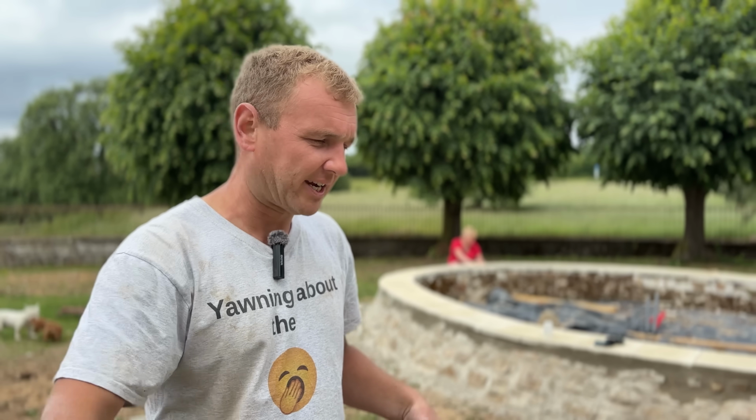The block work's getting there, slowly but surely. It is a slow process. It's going to take a bit of time, and that is what it is. There's nothing we can do about it, but it isn't a three-man job. Terry and Tracy are helping, obviously running back and forwards with cement and stuff and digging out where I need it so that I can just crack on with it.